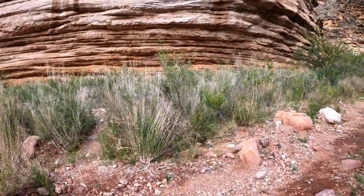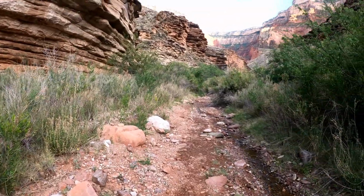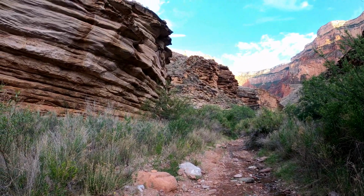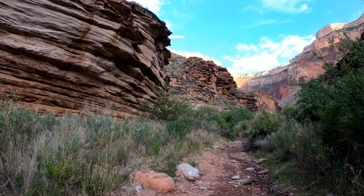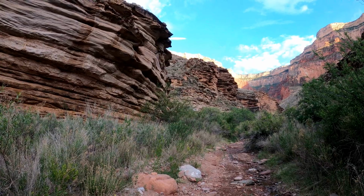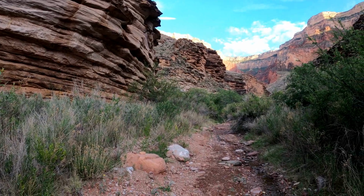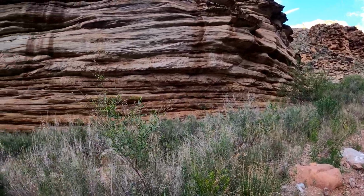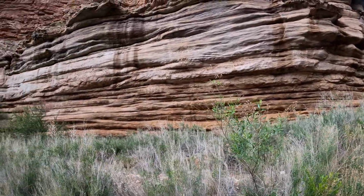So, okay, we'll look up creek here a little bit. We'll be heading out that way early tomorrow morning. Like I said, I think we're planning on getting up at 3 and hoping to be on the trail by about 4. But I'm going to do a little turnaround here. Just some wall, pretty massive wall.